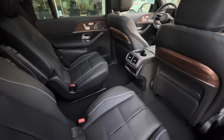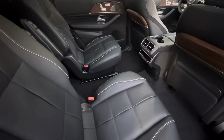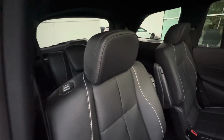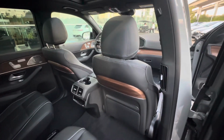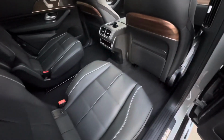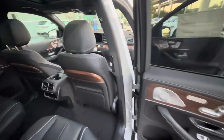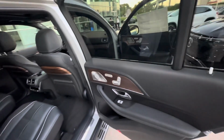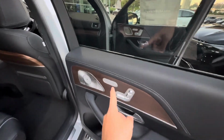And this one is a 6-seater, so it has 2 seats in front, 2 seats in the back, and 2 more seats on the third row. So what's standard on the GLS 580 versus 450? We have leather seats standard. In GLS 450 it's MB Tex, which is a fake leather or leatherette if you want to call it that. You have rear heated seats. You have 5-zone climate control. That's what's standard in 580.